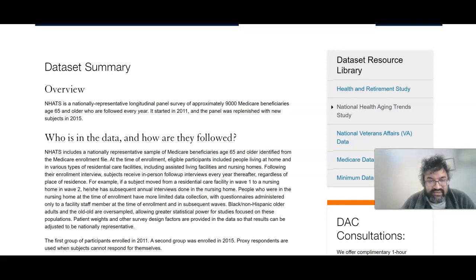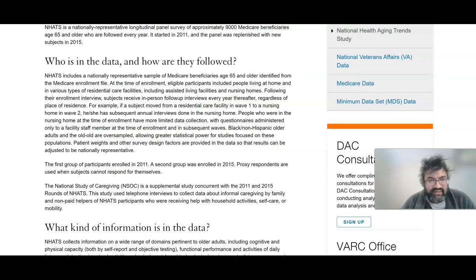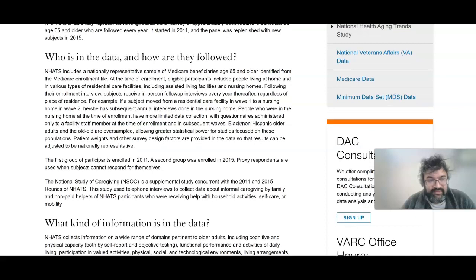It started in 2011, and then in 2015 a lot more subjects were added. So for the 9,000, there were more after that. And who is in the data and how are they followed? It includes a nationally representative sample of Medicare beneficiaries age 65 and older, drawn from the Medicare enrollment file. At the time of enrollment, eligible participants included people living at home and in various types of residential care facilities, including assisted living facilities and nursing homes.